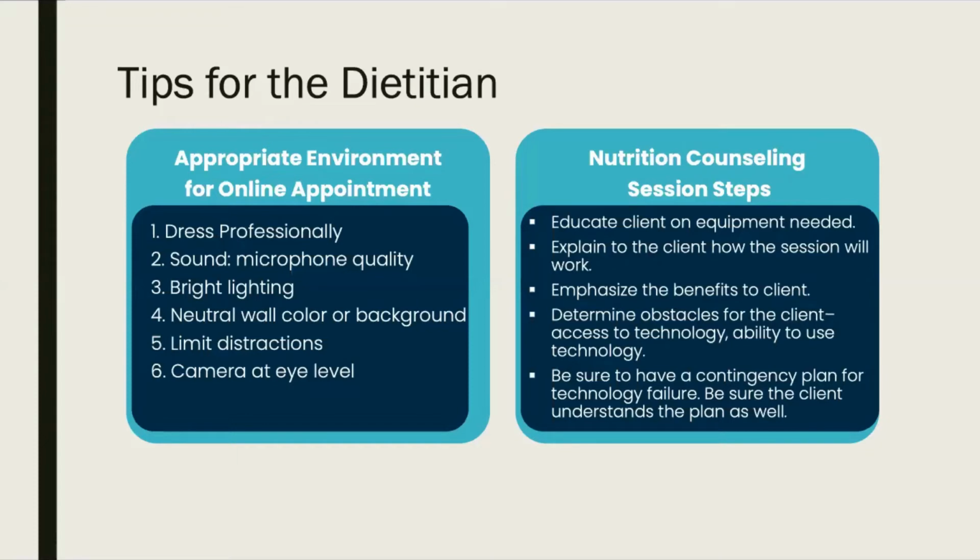Some of the steps for your nutrition counseling telehealth session can include educating the client on equipment needed, explaining to the client how the session will work, emphasizing the benefits to the client, and determining any obstacles for the client, for example, their access to technology or their ability to use technology. Always be sure to have a contingency plan for technology failure. Be sure the client understands the plan as well.